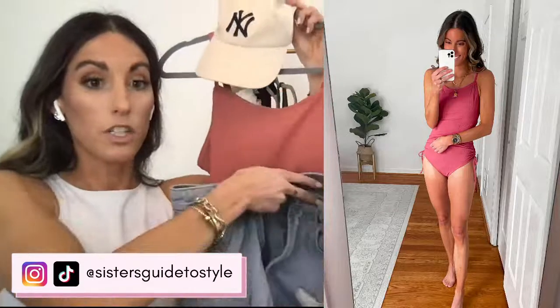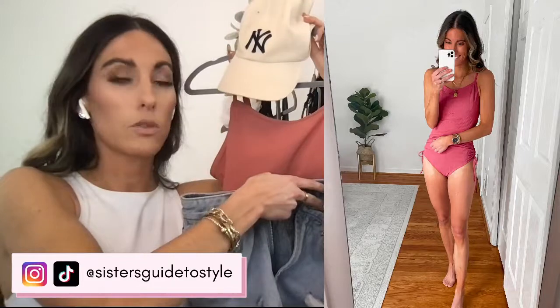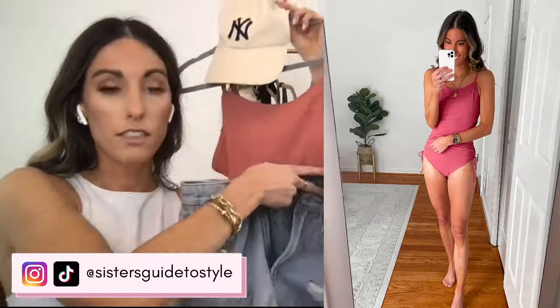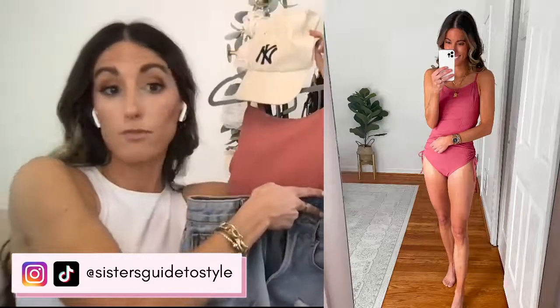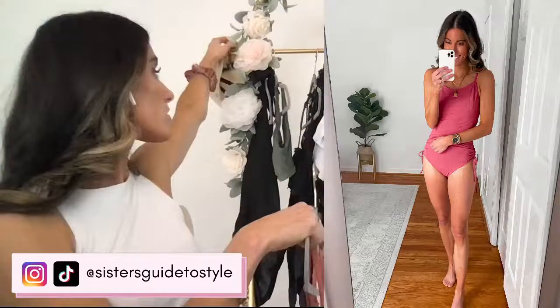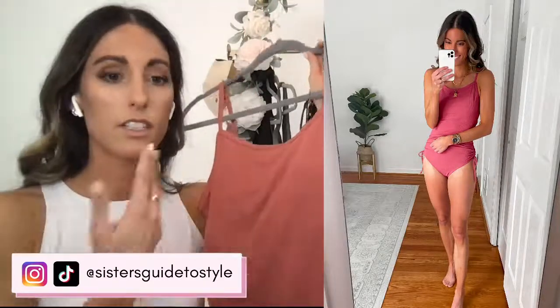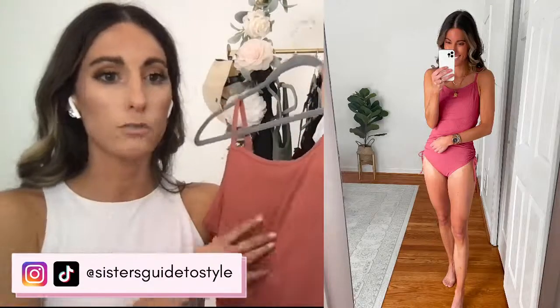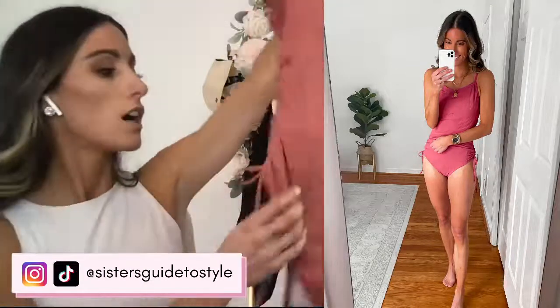This would look really cute if you're at the beach and you want to go grab lunch and you decide that you don't want to wear a top, this looks cute. Or if your top got wet and you don't want to wear a wet swimsuit with a top, this would be just fine all on its own.